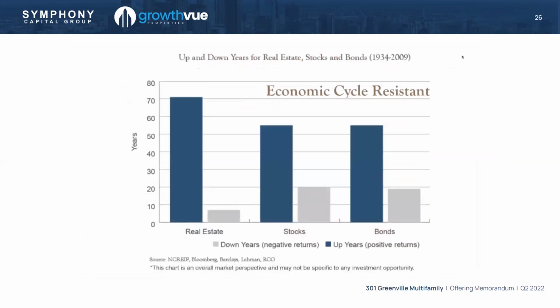And historically speaking, real estate has had more up years and fewer down years than stocks or bonds. Granted, this is a little out of date, but I think we can all agree that since 2009, the real estate market has been on a tear, as has the stock market. And most recently, the stock market has gotten slapped very hard and the real estate market has remained fairly consistent.